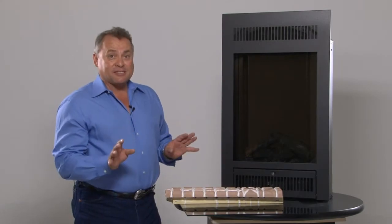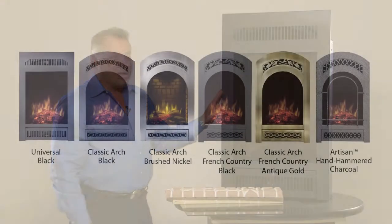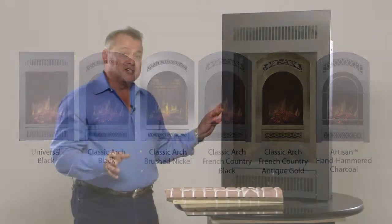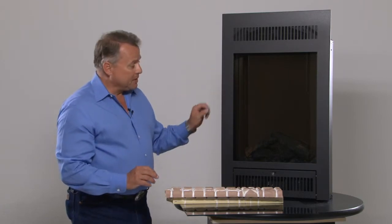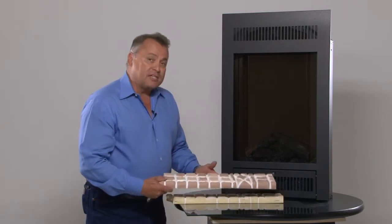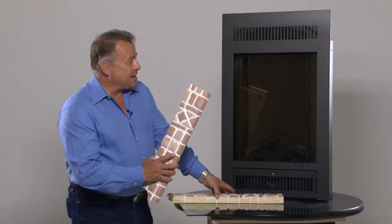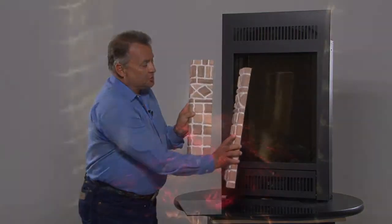There are some fantastic accessories for this 21 electric fireplace. You've got a choice of about a dozen different architectural styles for the face. There's different finishes. There's arched interiors, this rectangular interior look here. You've also got a choice of 3 liner kits. This one here is a travertine liner. It's hand painted. These castings go on the left and right hand side of the stove behind the glass, which creates a real 3-dimensional look to the fire.